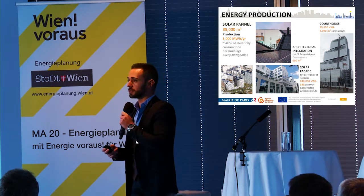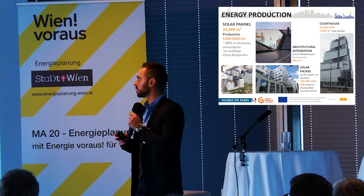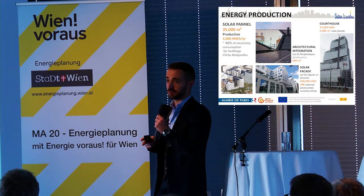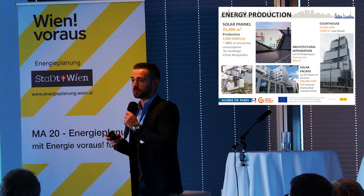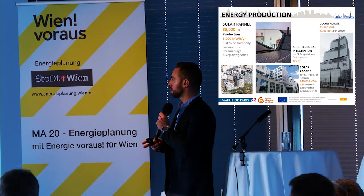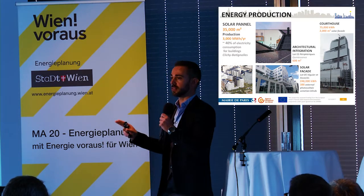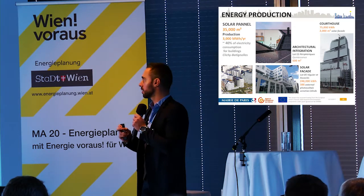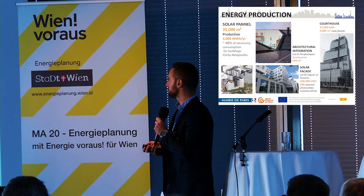And the backup well is also used for emergency water production. The second part of this energy production is about solar production. So we've got about 35,000 square meters of solar panel. Mainly it's photovoltaic, and it produces about 3,000 megawatt hours per year, which represents 40% of the electricity need for the buildings. So we have different technical solutions to have solar panels on roofs, facades, and also as solar protection. And there's really big attention on architectural integration for the buildings.